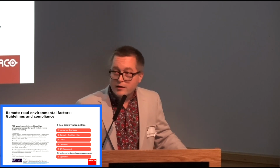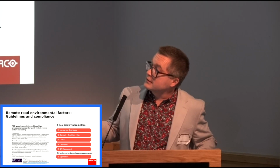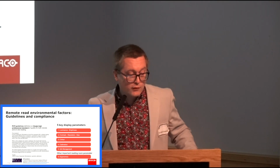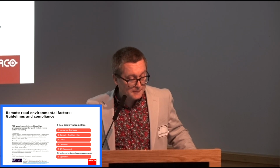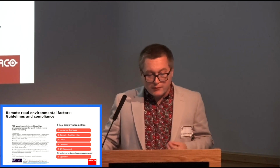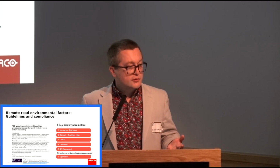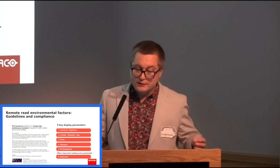Modern displays are way above that, so I think these guidelines are under review and will be more in line with industry achievements now. It also talks about the implications of colour, and it talks about the importance of having good quality assurance processes underpinning your service.